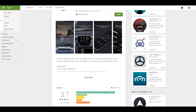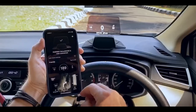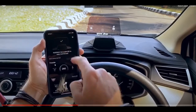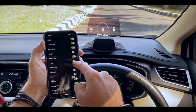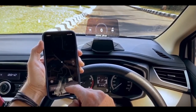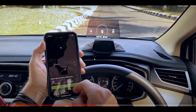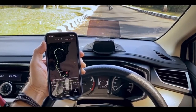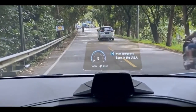For the HUDWAY Drive, the disadvantage is that you can only use the HUDWAY Drive app with it, but the HUDWAY Drive app itself allows you to customize what you want on the display. You can display information like directions, weather, call and message notifications, and speed limit. You can also connect HUDWAY Drive to the vehicle's onboard diagnostics and display the information from your dashboard, such as the odometer and fuel consumption.